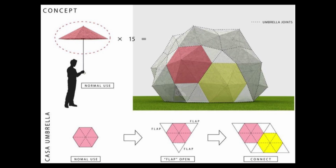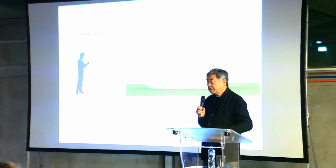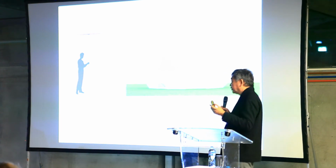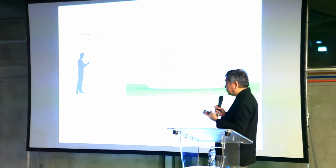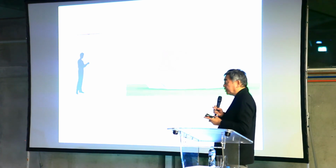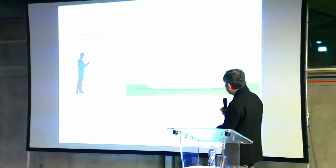And another experimental project is called Casa Umbrella. In Italy, casa means house, but in Japanese, casa means umbrella. I started from that joke. The Milano Triennale gave me the title, the Casa de Tutto, house for everybody. But my answer to them is umbrella for everybody, and it works.